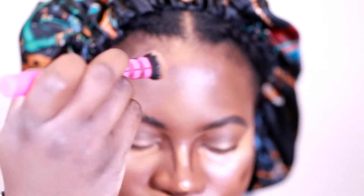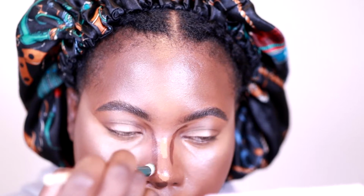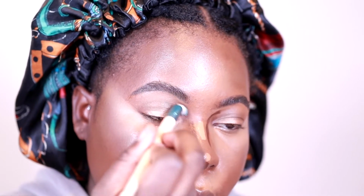So I've actually stopped blending my concealer in with a beauty blender because I've noticed that when I use a brush, it just does something different. Do you see that? It just is a lot more seamless to me. It does take a lot longer to blend in, but trust me when I tell you it is worth it. It's actually kind of angled a little bit, and I'm just gonna use that to blend out my nose contour and also bring it up into my eye bone.